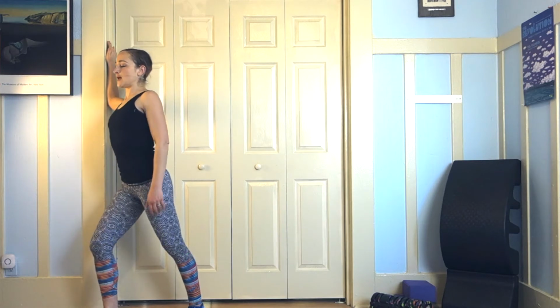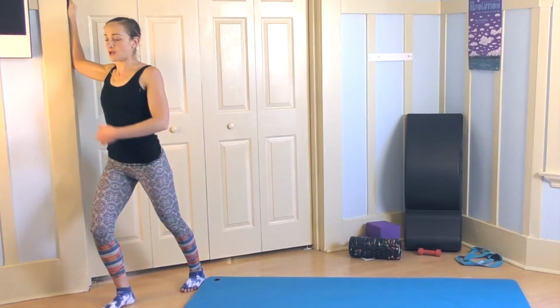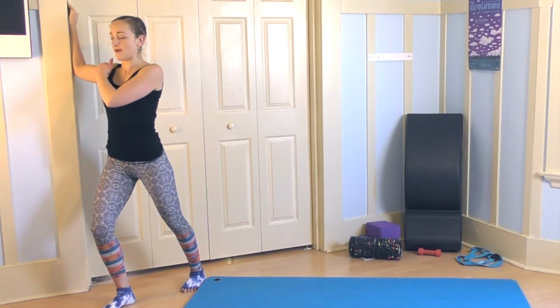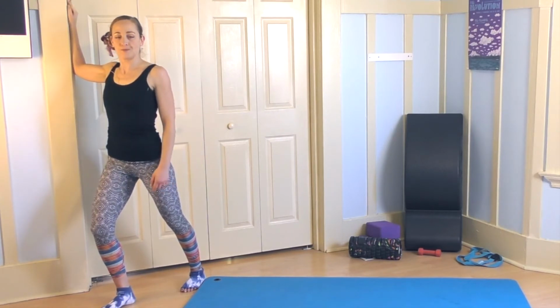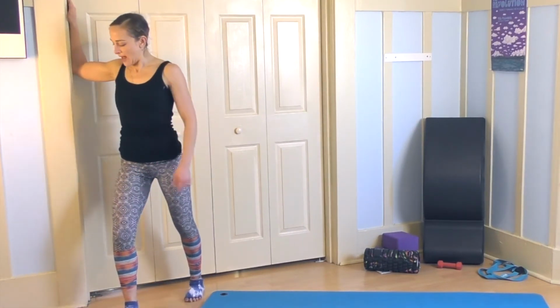Draw your abs in and stretch the back leg. So I'm dropping that back heel down. I'm bending that front knee in a pretty good lunge position. You might even get a little bit of calf mobility. And I'm having this elbow right at about shoulder height. Same leg is forward, that elbow's back.